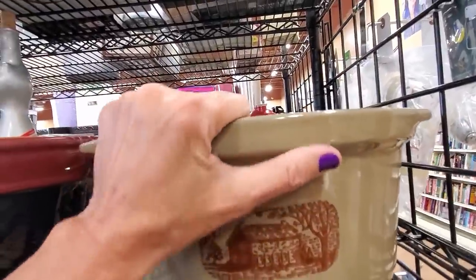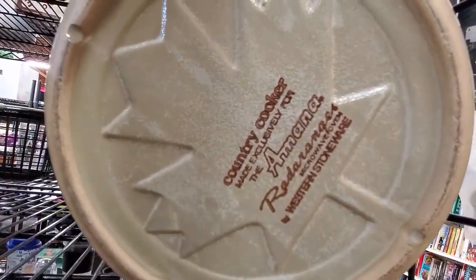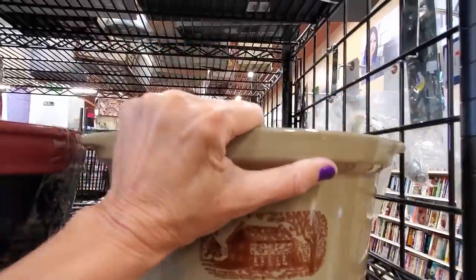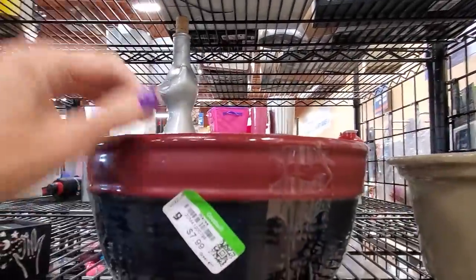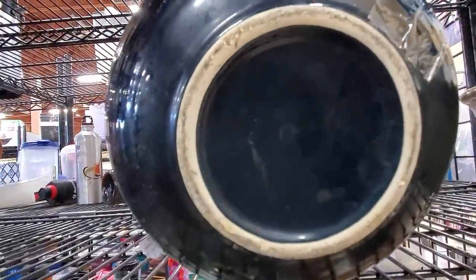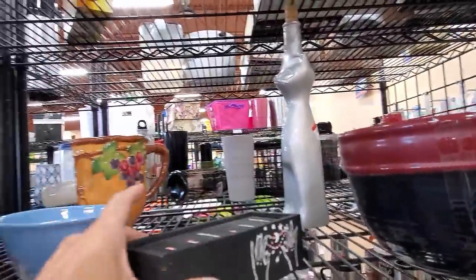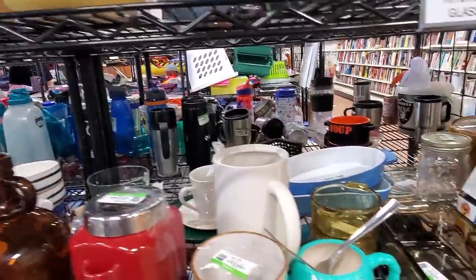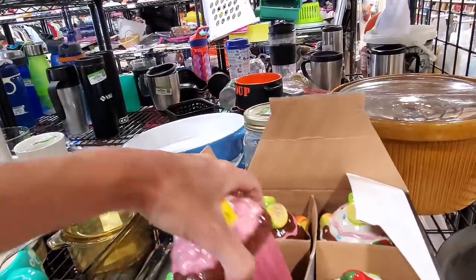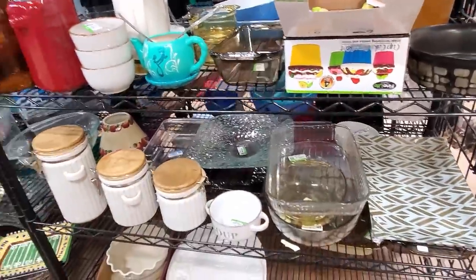This is an interesting dish. Would have had a lid. It's Country Cooker, made exclusively for the Amana radar ranges, Western stoneware. All right, well, that's interesting. And this bowl set is nice. Three-piece nesting bowls, but there's no maker's mark on that one. That would definitely have to be a booth item. I'm getting to where I just don't want to ship that stuff. Oh my goodness, I had so many of these at one point, and it took forever to sell them. So no more.